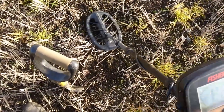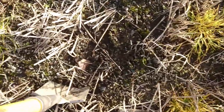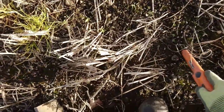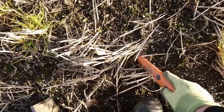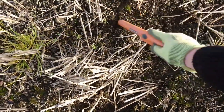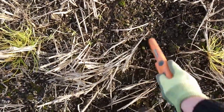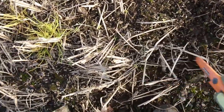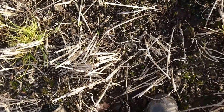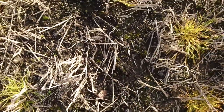It's jumpy. Right. Before I dig, I'll go over it with my pinpointer. It's really weird. Oh, for God's sake. Looks like it's a coin. Can you believe it, guys? It's a big coin, eh?